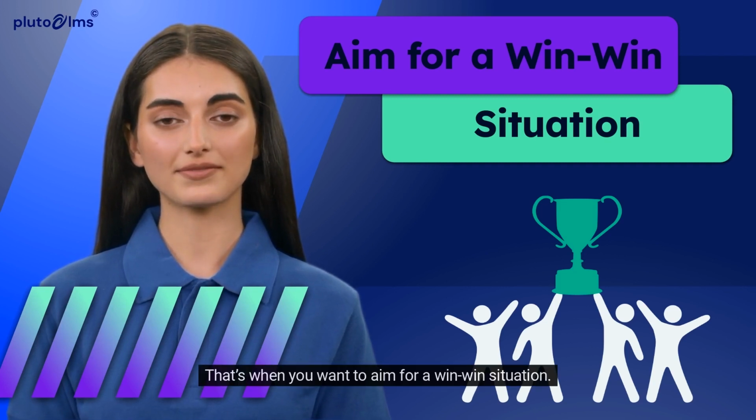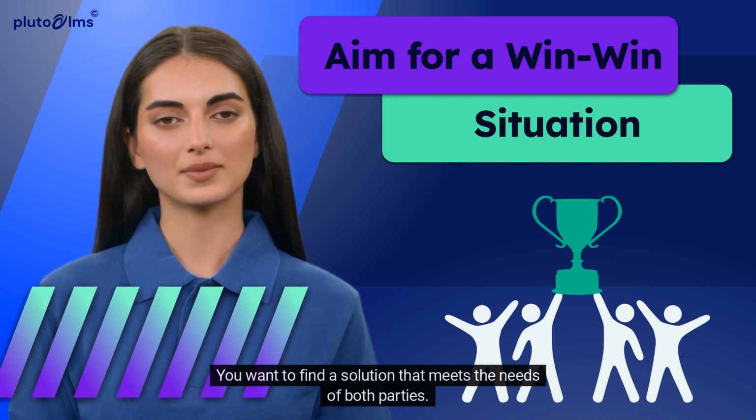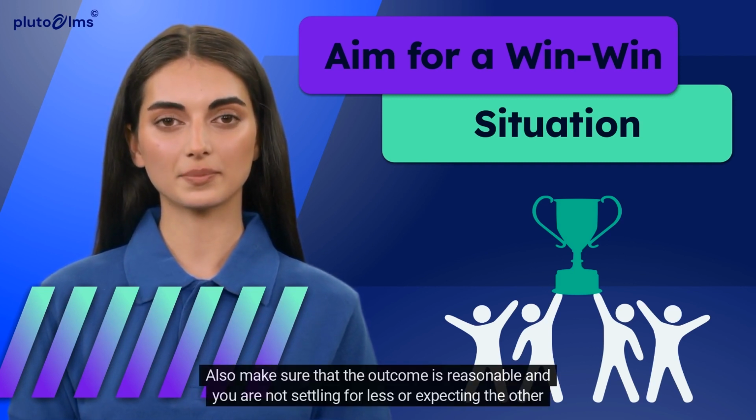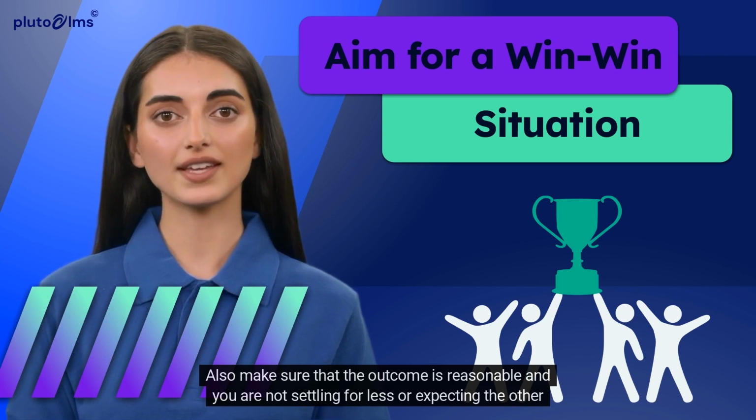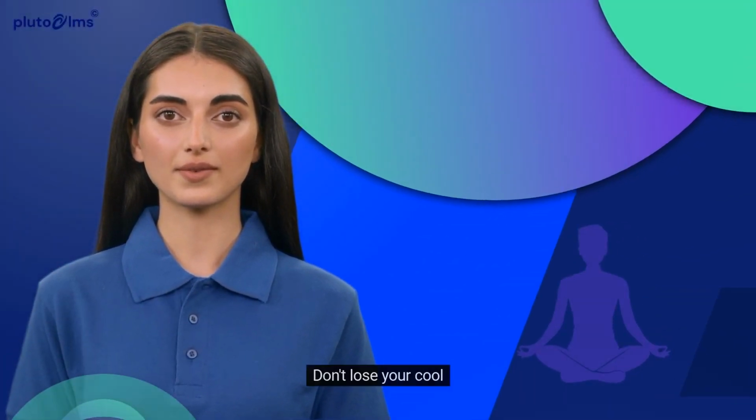That's when you want to aim for a win-win situation. You want to find a solution that meets the needs of both parties. Also, make sure that the outcome is reasonable and you are not settling for less or expecting the other party to settle for less.